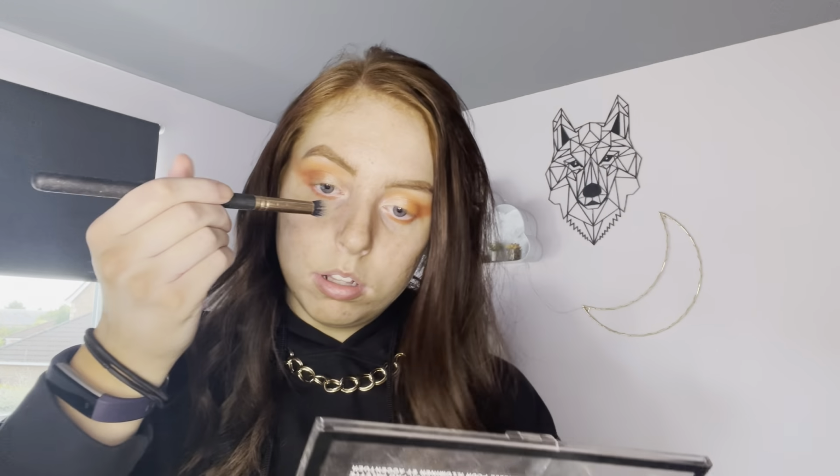And then I will just follow the lines here. I basically just come in from my eyebrow up here and drag it down in kind of a straight line. So you can see that side compared to that side has a bit more of a shadow shape to it. And then once I've done that, I'll go around here to make my nose appear a bit shorter.